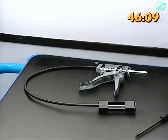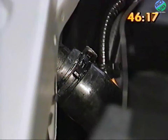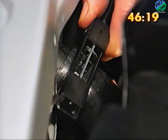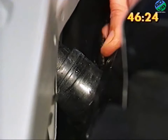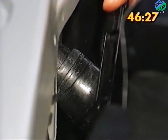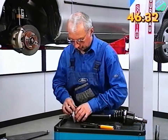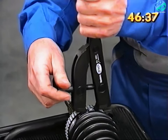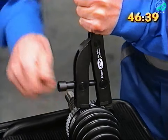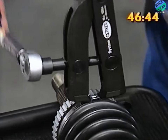A particularly useful new tool to use on Mondeo and other vehicles is the hose clip remover and installer. Its advantage is that it can be used with ease where a hose clip's location makes it difficult to use pliers. There's also a new clamping tool to ensure the clamps around driveshaft gaiters are correctly fitted. The tool is designed for use with a torque wrench, so that each clamp is tightened to the prescribed limit and no more.